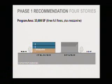And then what we're looking at now is the recommendation of 4 stories. This is for a total of 33,000 square feet. This provides for 3 full floors plus the mezzanine. This is an opportunity to consolidate more city functions on the site, provide more flexibility for those functions in the future, and by doing that 4th floor now reduces the cost for providing that additional square footage.